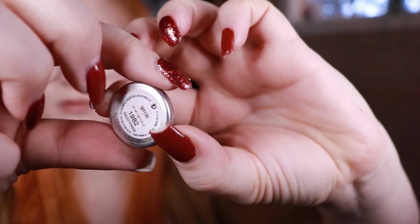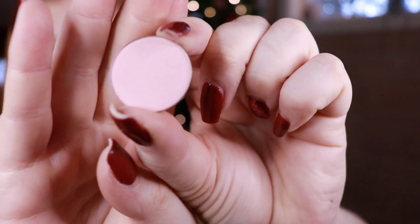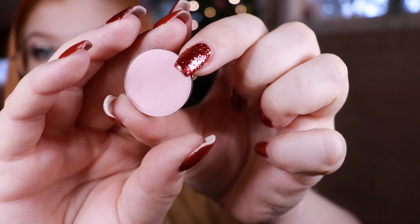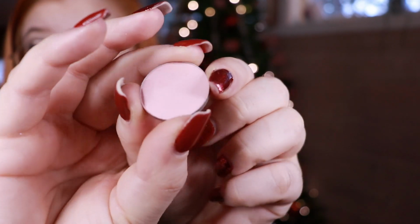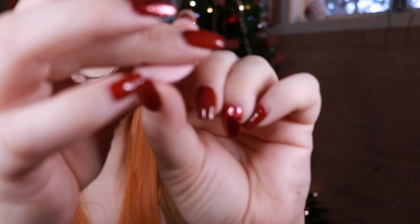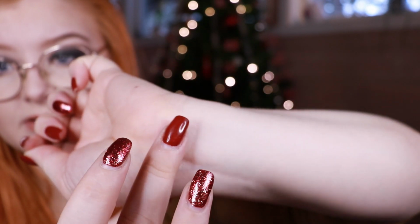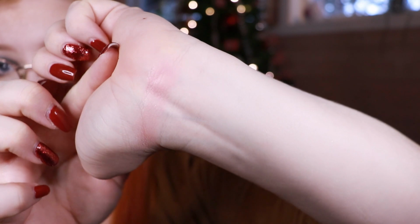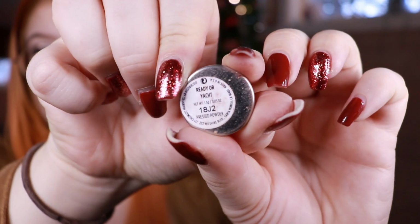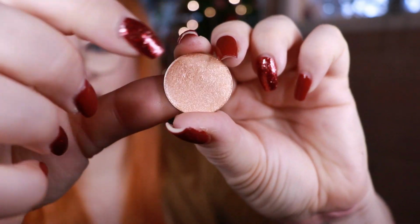So the first shadow that I would have not repurchased is the shadow Say I Do. It's a very pale pink. It's a pretty shadow, it's just that I don't ever reach for it because it's a transition shade and I rarely use those. I will just go ahead and swatch it for you guys so you can see it. I don't think I've ever used it, maybe like once. So you can see it's almost my skin tone, so it's a very pale pink, but you can actually see it.